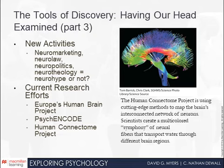There are a variety of ways in which we can try to look into the brain to see what's actually going on. In the previous lecture segment, we talked about a variety of techniques and devices such as the EEG, MEG, PET scans, MRI, and fMRI. Well, there are other new activities as well that are being conducted to try to find out not only about how we can image the brain in new ways, but also how we can understand it via new activities such as neuromarketing and neurolaw and neuropolitics, which we'll talk about in a second.